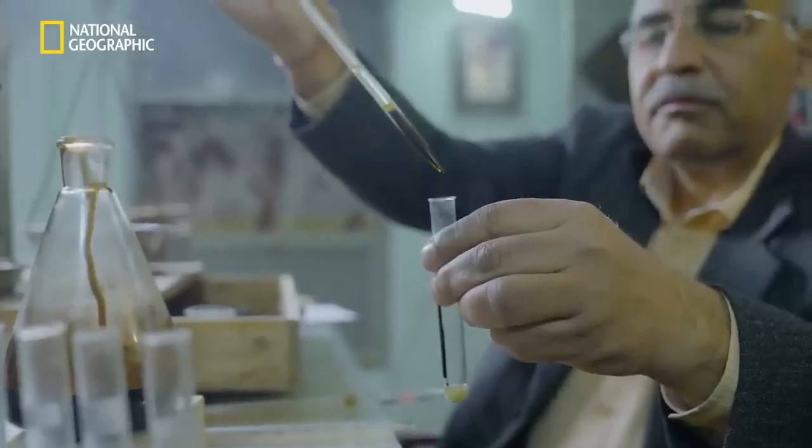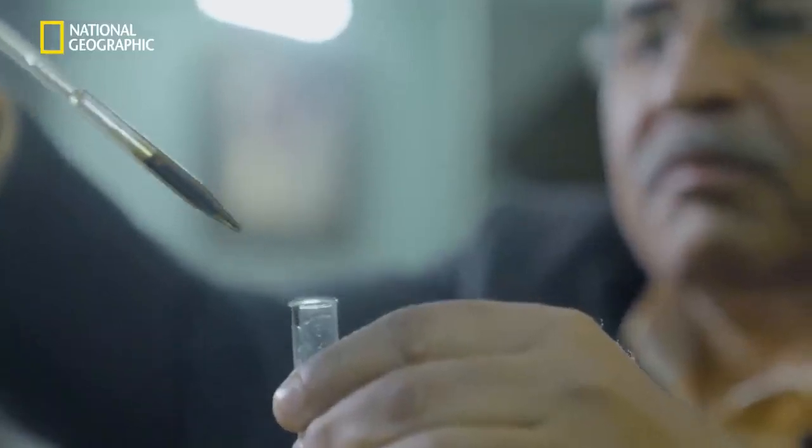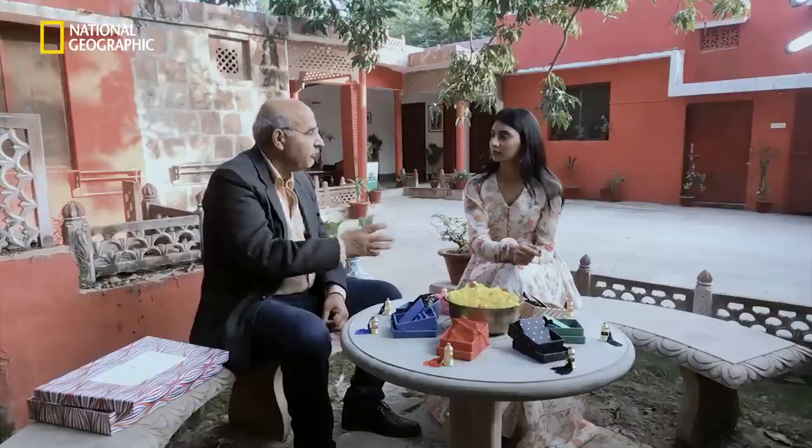But for atar making, it's not so. It's a particular water distillation process. It has to go through a proper distillation process. Only then it is atar. By that process, we capture the real essence of natural products.